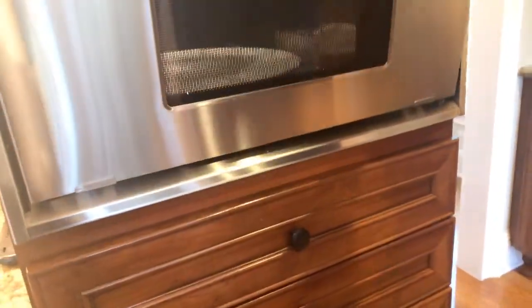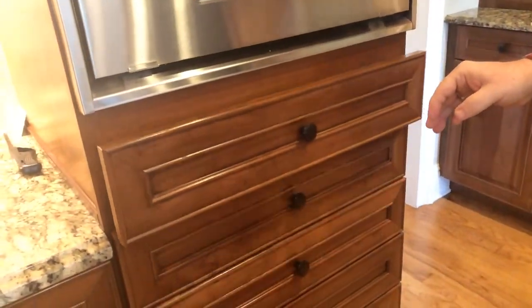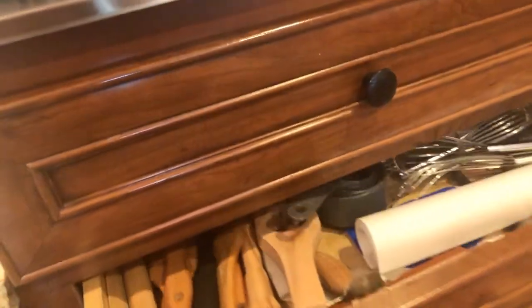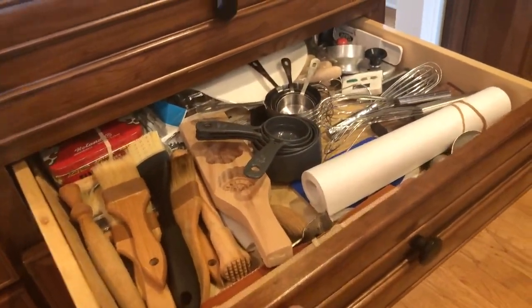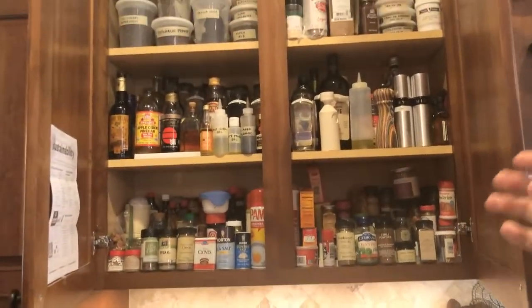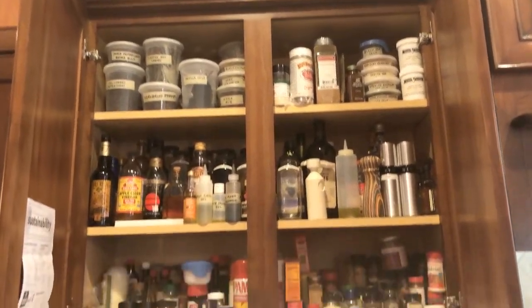Double oven with the warming drawer. The first test I always do when I go into a home, I test the cabinets. Yes. Is it with the soft touch? Yes. And they have the really, wow, this is really pretty. Look at this cabinet. It's like Jeff Lewis in Flipping Out. Look at all these, with all the labels turned the right way.